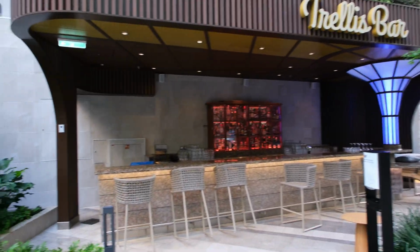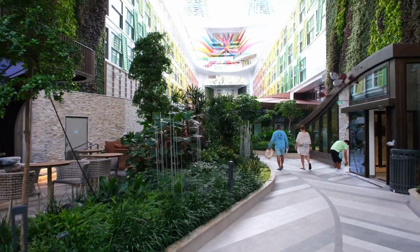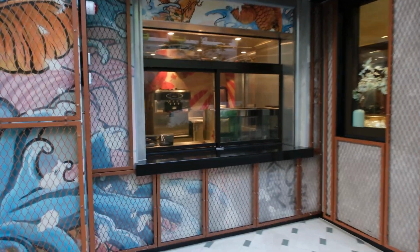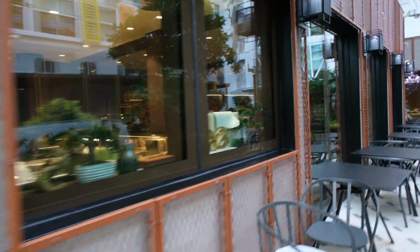We haven't gotten a drink here yet, but this is such a serene place to grab a drink. Definitely a good one to get in the evening. Opposite to the Trellis Bar, you have Azumi in the Park, where you have a walk-up sushi station. I'm gonna be trying this in the food tour vlog, so you guys are definitely gonna wanna check that out. And then they actually have the Azumi restaurant right after that.